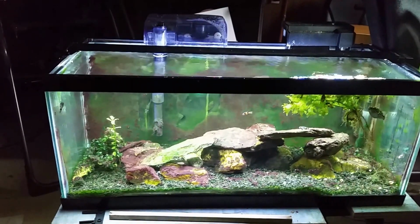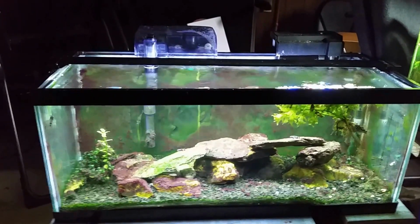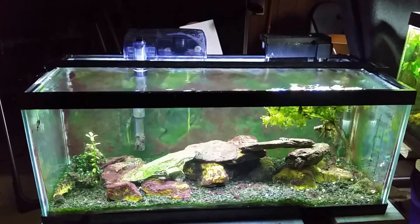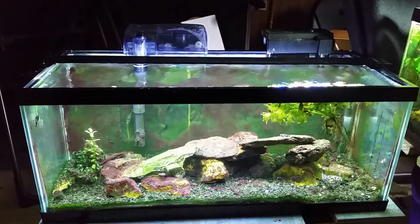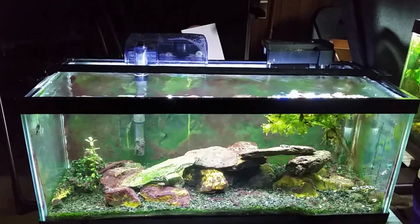I scraped down the glass again. It was just algae growing back and not cyanobacteria. But I am getting some more of that red cyanobacteria growing in there. It's not all just the dead remnants of when I treated it before. It really is new growth in there. So I don't really know what to do about that.